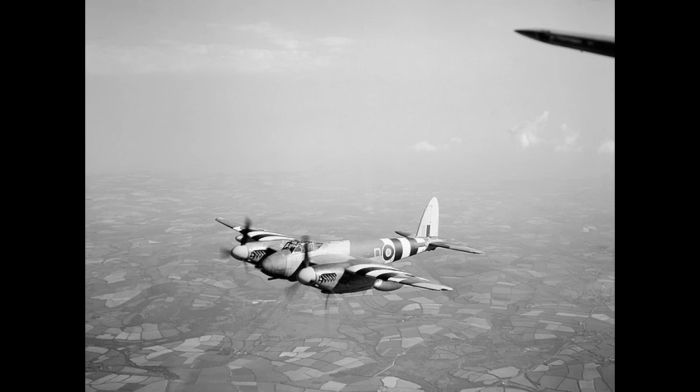The Australian-built Mosquitoes faced similar fates. Production in Australia had created variants tailored to Pacific theatre requirements, but post-war, these aircraft encountered tropical conditions that accelerated wooden structure deterioration.